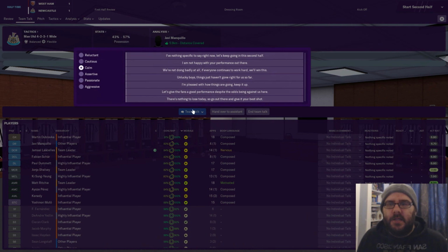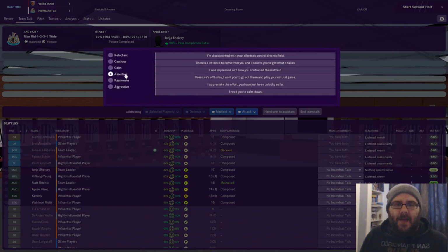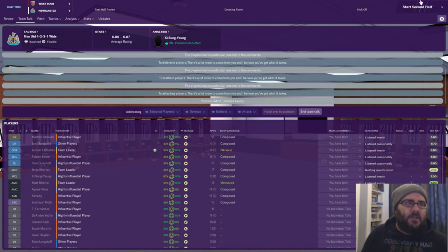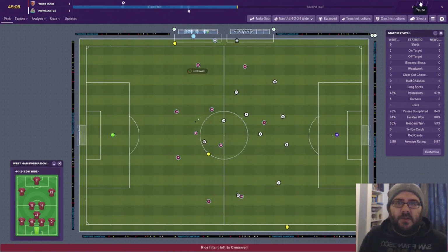Going to get into the dressing room. Going to calmly say we're not doing badly. If anybody continues to work hard, we could win this because we're back in the game. Going to get a little bit assertive as well. There's a lot more to come from you. Go out there and produce. I believe you've got what it takes. No one's really listening to me this time round. Let's start this second half and fingers crossed come out with another set of points.